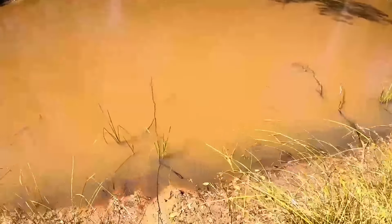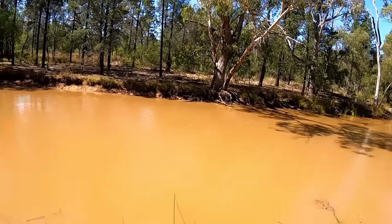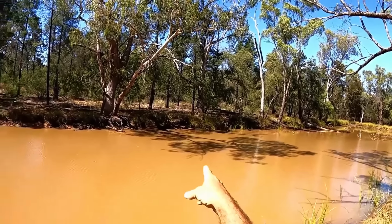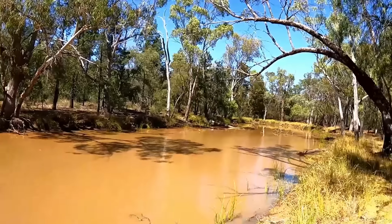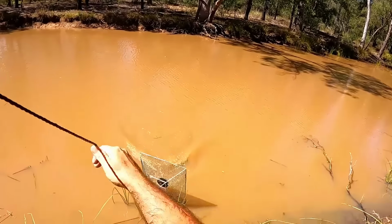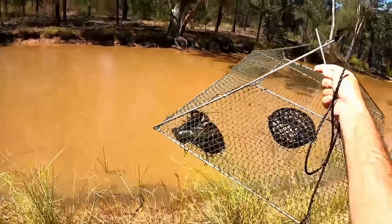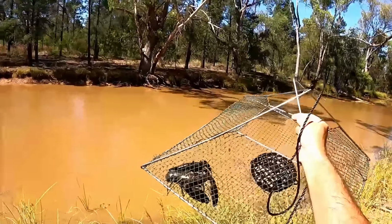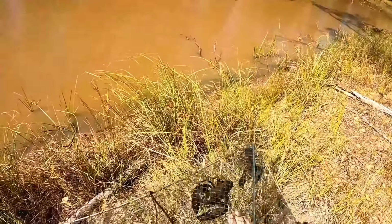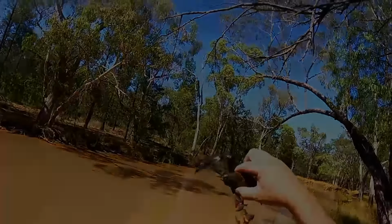Lucky last trap. And I really think, I know hindsight's a great bloody thing, but I really didn't do any good with the lines from about here back. So I should have set all the traps down that end. But anyway, oh, what do we got in there? Another nice one and another mediocre. I'm not even too sure how many that brings us to, but be enough for a snack.